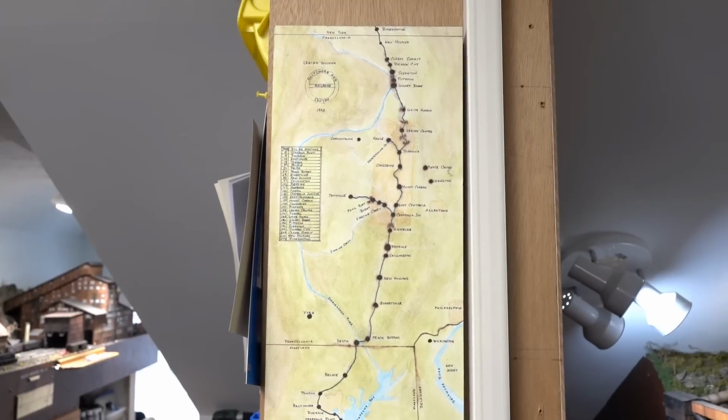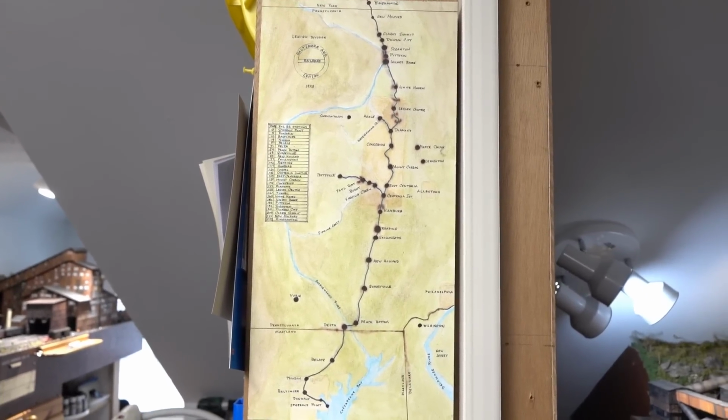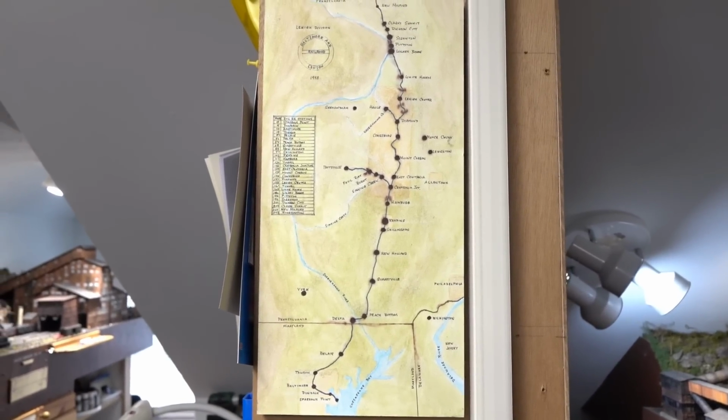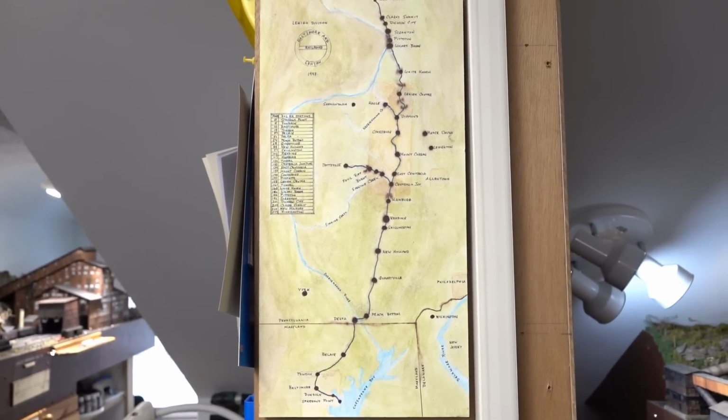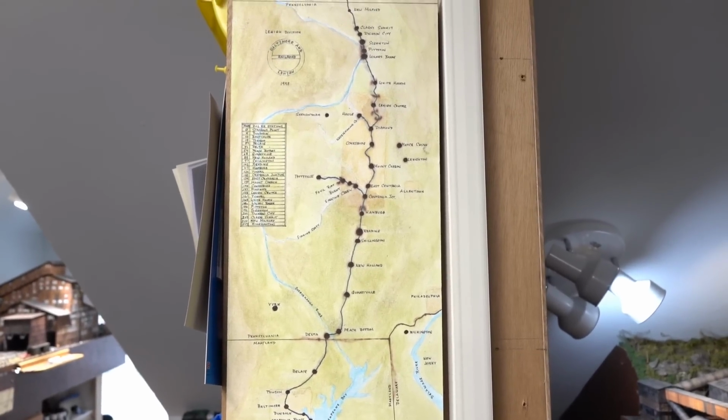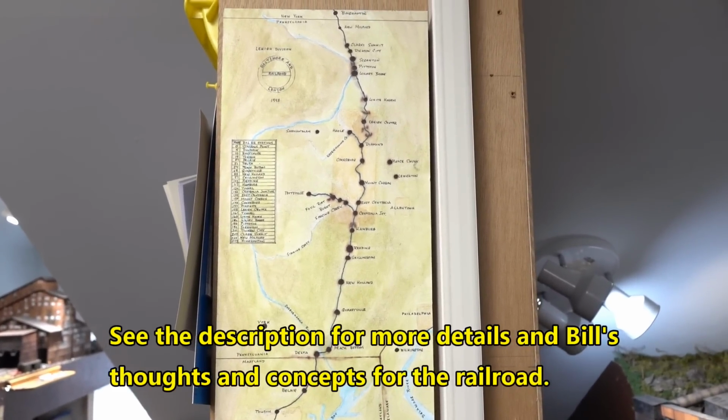All right, welcome everybody. Today we have a special presentation here on the Bennett Railroad channel. I am visiting Mr. Bill Schopf and his Baltimore and Lehigh Railroad. This is a fictional coal line which runs from an interchange with the Lehigh Valley up in Clark's Summit.